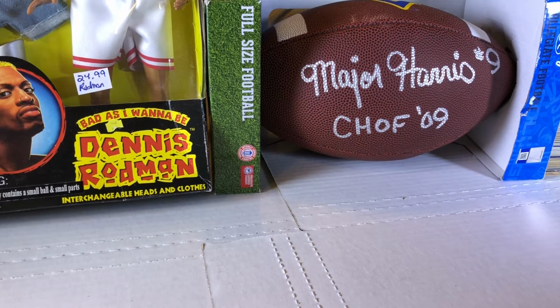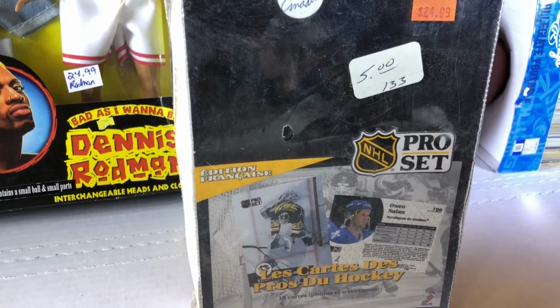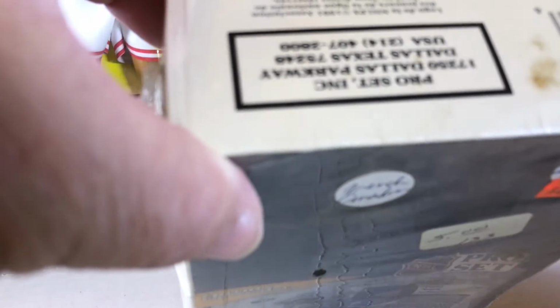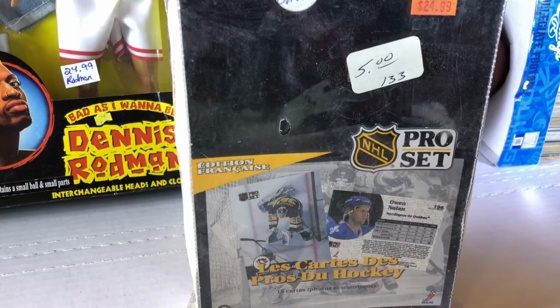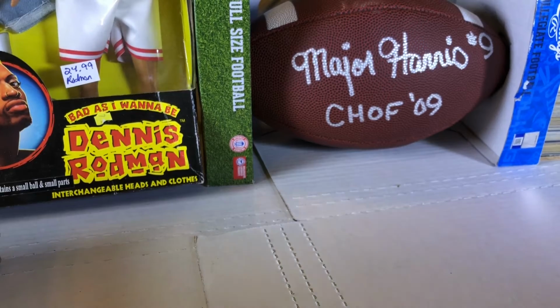Went to the flea market the other day, and here's what I spent 50 bucks on. I've been kind of wanting to do some hockey. So I got this for 5 bucks. I'm not even sure what that is, Pro Set? Yeah, 91 Pro Set hockey. So I thought 5 bucks for a whole wax box still sealed, I figured I couldn't pass up on that. It's the French too. I don't know if that makes a difference or not.